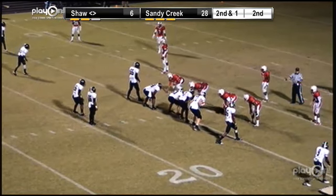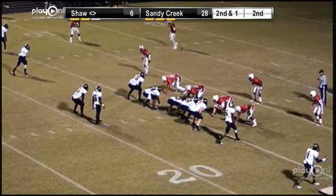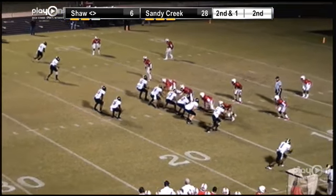Inside of the region, a lot of firepower. Rex Robertson, the new offensive coordinator, with Coach Technip, the varsity coach at Eagles Landing.